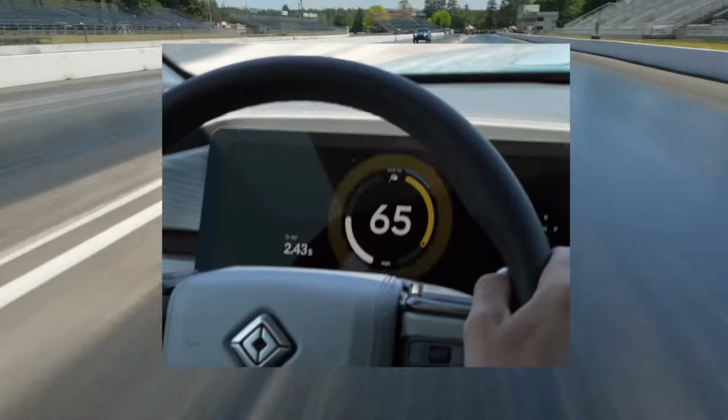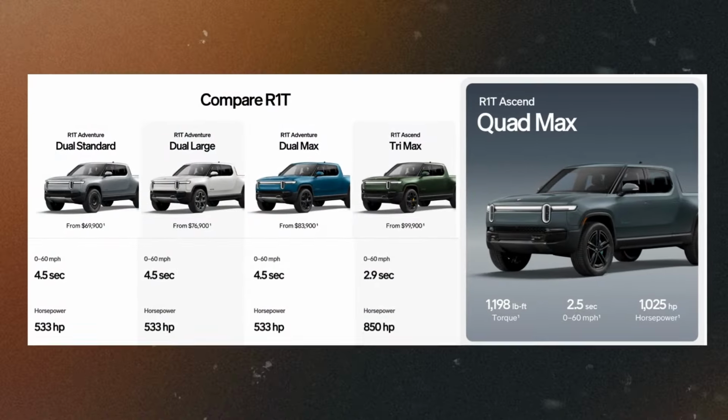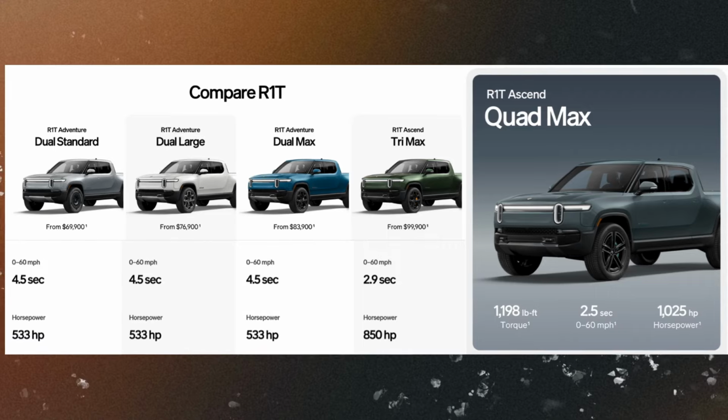Meanwhile, Rivian offers dual motor or quad motor options, delivering excellent traction and torque. The new quad motor accelerates from 0 to 60 in just 2.5 seconds. That's a whole second difference. So if you want performance in a truck or SUV like this, Rivian is the choice.